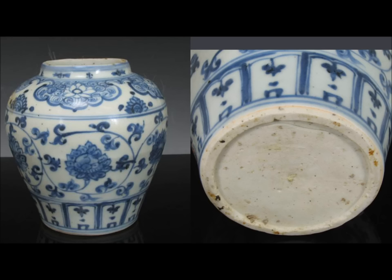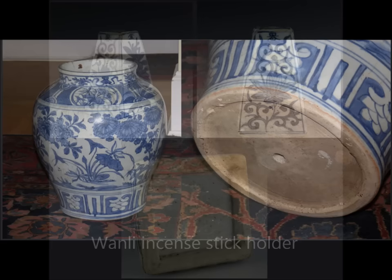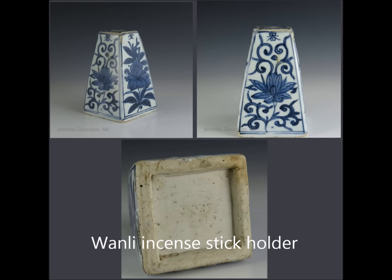Here is a mid-16th century, maybe first half of the 16th century, large guan, large jar, 18 inches tall, very nicely detailed, with good painting on it. And here you have a Wanli incense stick holder with calligraphy on each side at the top running around it with these nicely decorated and washed in floral devices.